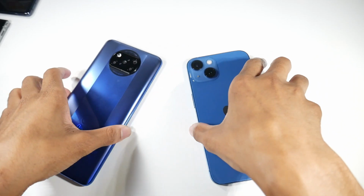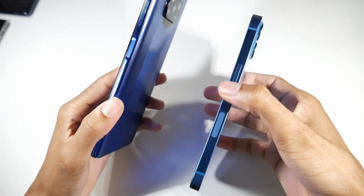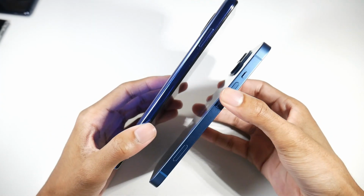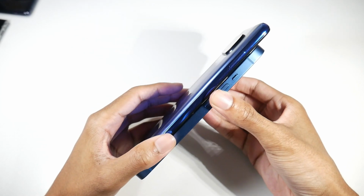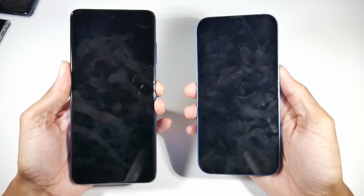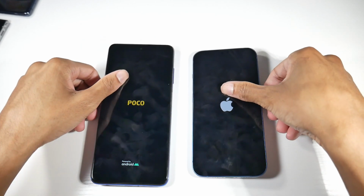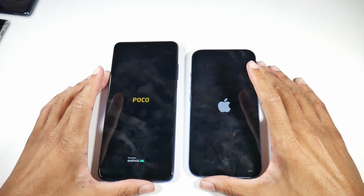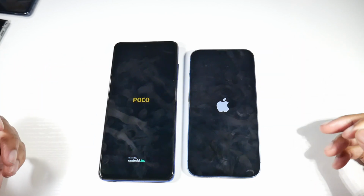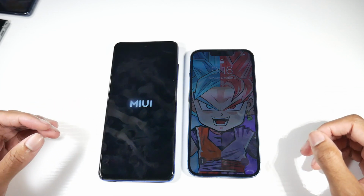Alright guys, we're back with another speed and camera comparison here. Today we got the Poco X3 Pro, 230 bucks right now. I have that link down below, versus the iPhone 13 here. So let's go ahead and get started here with a boot up. And let's just go ahead and talk about the specs a little bit more after this boot up. But the price of these two phones, like I said, 230, 240-ish dollars for the Poco, and then $800 for the iPhone.